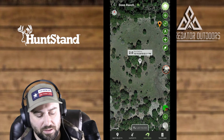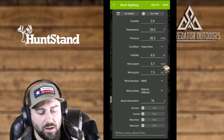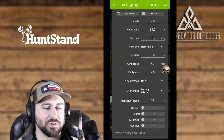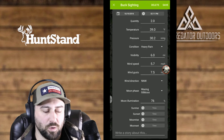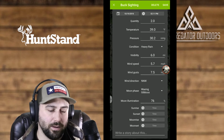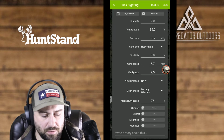So this is a buck sighting that I saw. I think I heard about two of them. I was sneaking up on top of the mountain, made it pretty close to them, but before I could even see them, they ended up getting spooked because my foot slipped on a rock and splashed in some water, and it scared them off. So it shows again the temperature, the pressure.